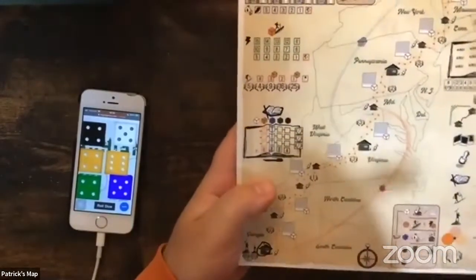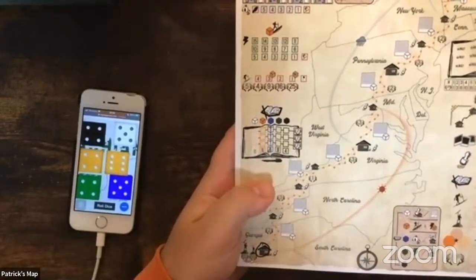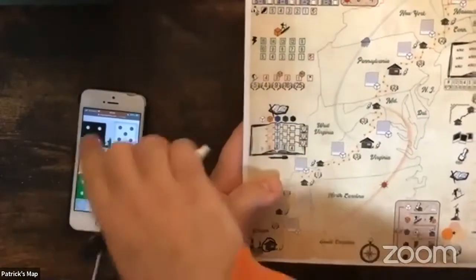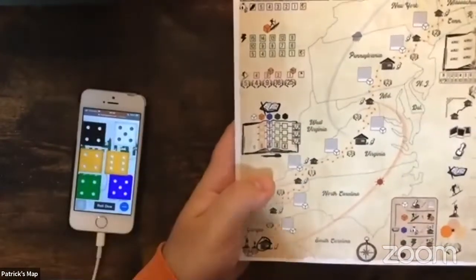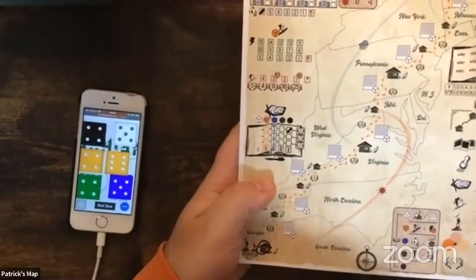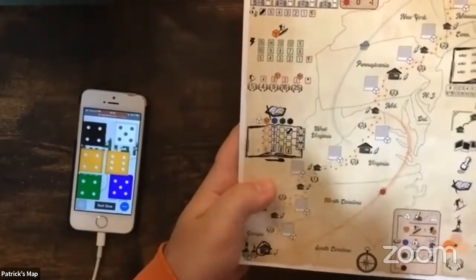The way that the journal works is you can use any die that you have not already used to write a journal entry. And that includes the black die. So I could choose to select the black die, regardless of value, to cross off a journal entry. Thematically, this is like I'm writing a journal entry about the weather we are having.